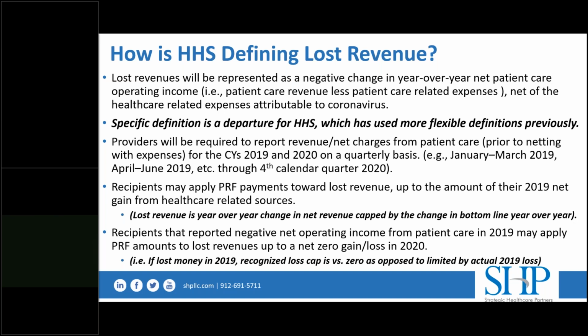The one caveat to that is the next bullet point, which says that if you lost money in the base year 2019, then your lost revenues can keep applying until you get back up to zero bottom line in this year. So if I lost $1 million last year and my change was only $500,000, I can still keep claiming the change in lost revenue all the way back up to where my bottom line was zero. So it allows you to claim more lost revenue than just the change year over year if you lost money in 2019. Next slide.